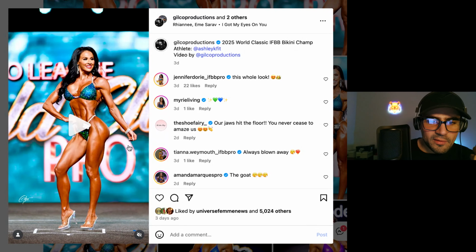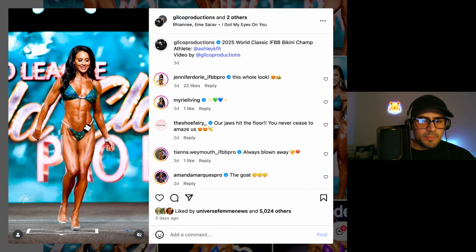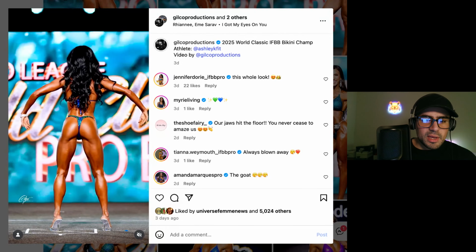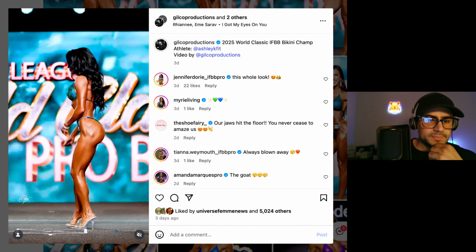She does do red occasionally, but her signature color is green. I feel like the biggest thing for Ashley is always going to be her front pose. It's just sometimes not always consistent. She's not the best poser, but she brings that illusion of making her physique look good. Her back pose is probably one of the strongest in the whole show. I definitely think that carries her, even though her front may not always be the best, her back definitely is her strongest part.